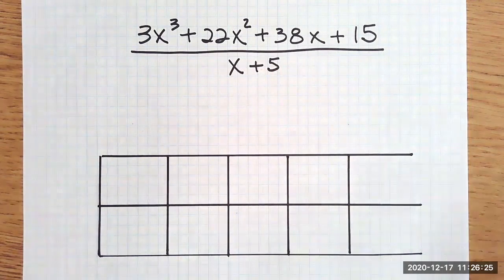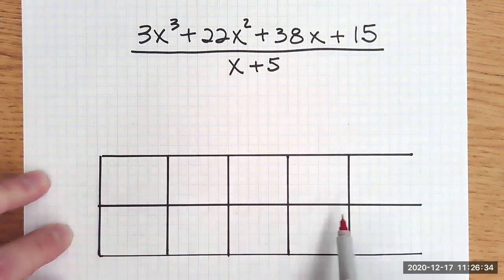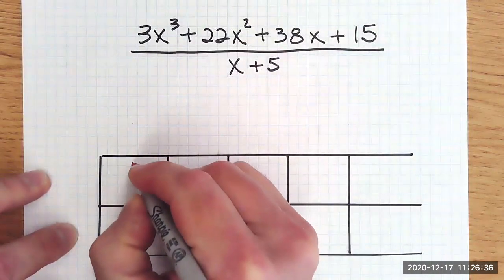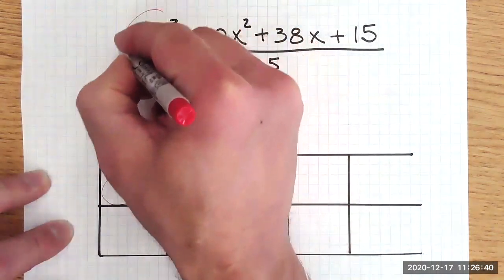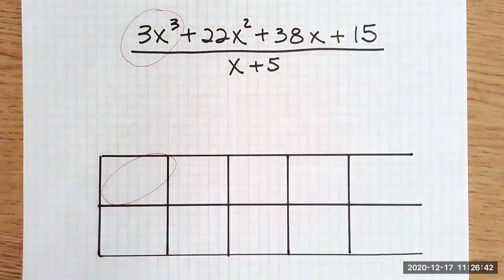This is like a puzzle. We're going to break this down into parts, always starting at the top of the page and working left to right. When I say page, I mean the grid here. So this term is 3x to the third.